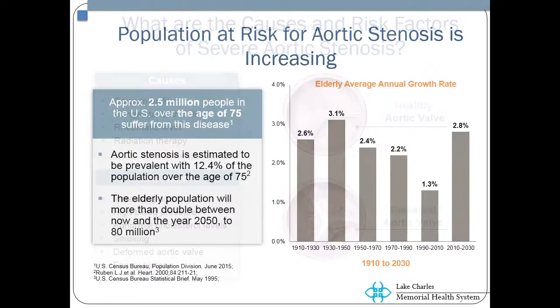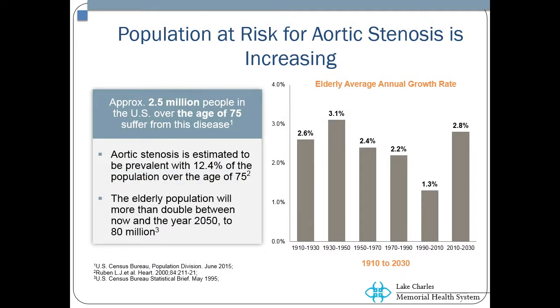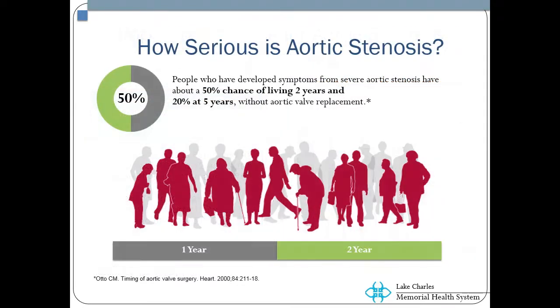So who's at risk? Well, the older you get, the more likelihood you are to have aortic stenosis. You can see here, once you hit 75, over 12%. And just given the demographics of our country, you can see how this is going to be quite an issue, increasing exponentially in the near future. So how serious is it? Very serious. Once you develop symptoms, your likelihood of being alive in 2 years is a flip of the coin. So it's not something to take lightly.